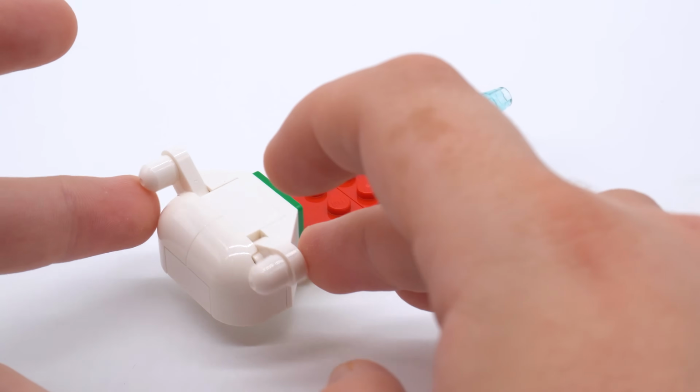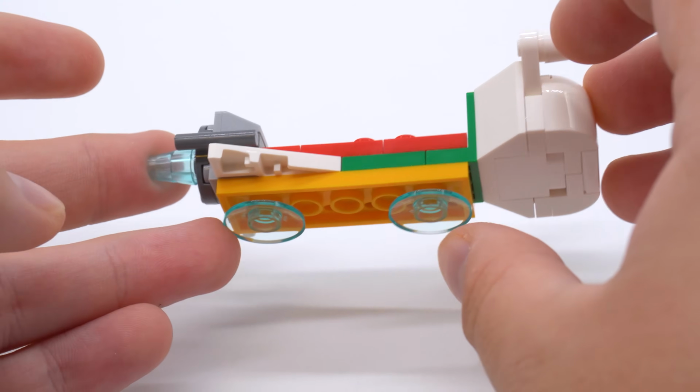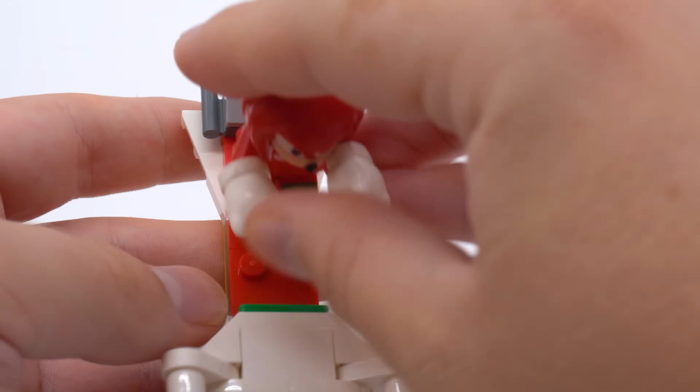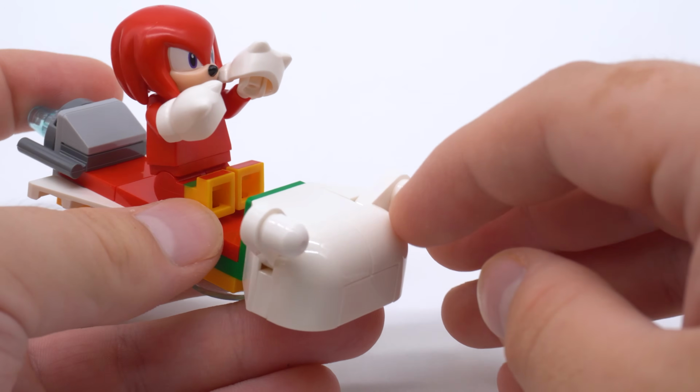The first side build in the set is this little flier for Knuckles, and I mean, it's cute for a little side build. You got some trans blue to hold it up in the air, and some trans blue as a thruster out the back, a little place for him to actually sit, and then the front of the flier is designed to look like a knuckle because it's Knuckles, so it matches his gloves.